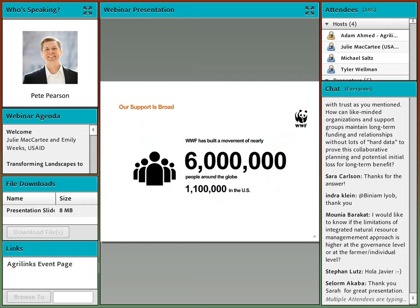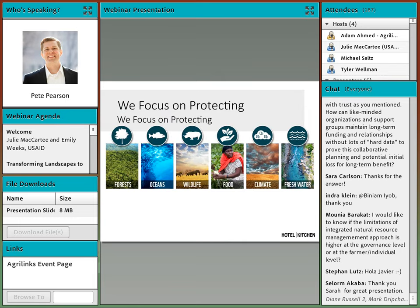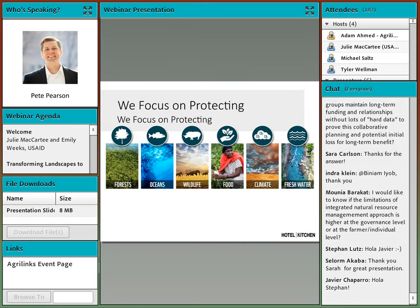And then we also have built a huge amount of momentum with people all around the world. About 6,000 people are members of World Wildlife Fund, a little over a million just in the US alone. So a little bit of context for who we are. When you look at what we do, you can imagine it's what you would expect, right? We work in areas like forests, oceans, wildlife poaching and crime, climate, freshwater.